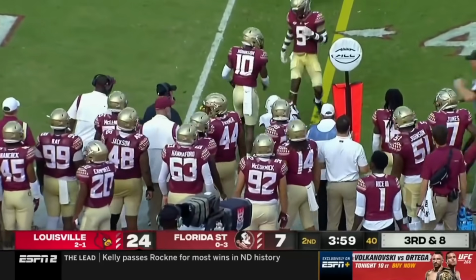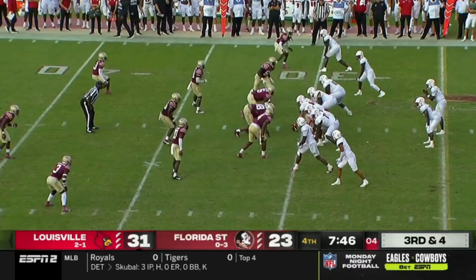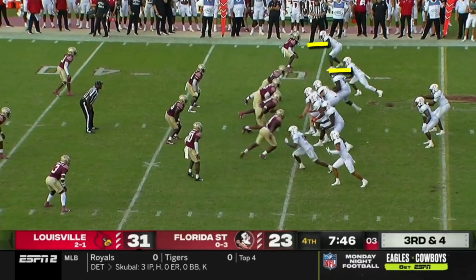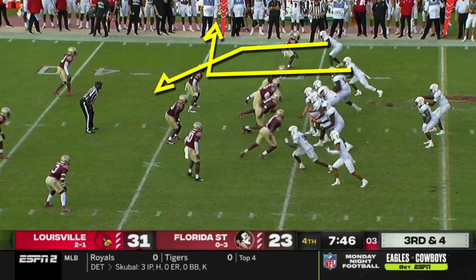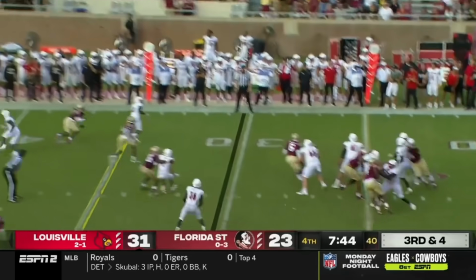But the best thing to try to do to manufacture first downs on 3rd and medium and 3rd and long is try to make the throws easy on your quarterback. Here Louisville designs a switch route that gives a rub for the outbreaking receiver at the sticks, which is an easy throw and catch to make.